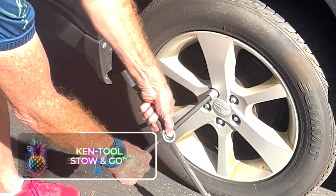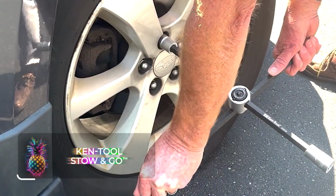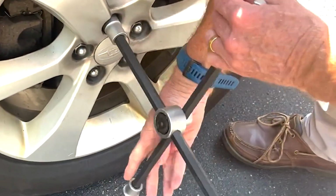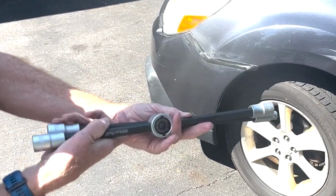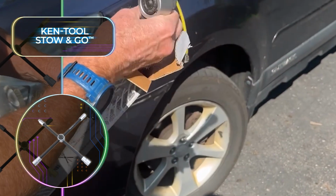Tool Stow and Go. Lug wrenches are a commonly used tool in the trade, and though you might not have thought, there is a way someone could make the design more practical than it already is. The Tool Stow and Go folding lug wrench is proving to be a new standard of American ingenuity. No matter how you look at it, this wrench is significantly better.